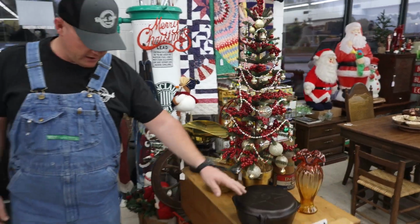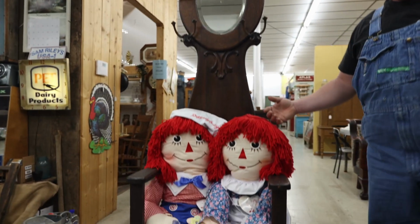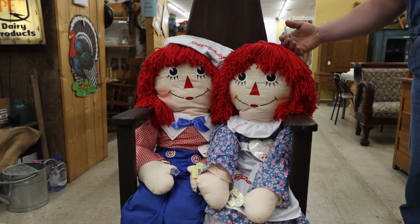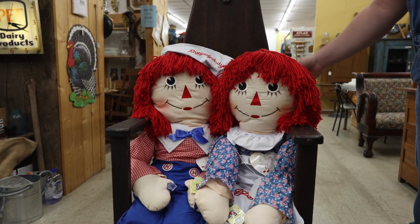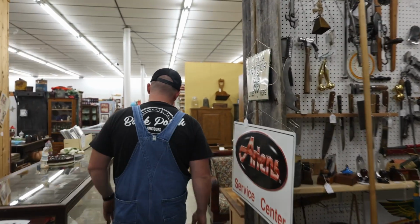Piece of Fenton there, some cast iron. It all works good together and is quite decorative. I have a lot of help with that. Raggedy Ann and Andy. Everybody remember Raggedy Ann and Andy? Absolutely. Well, there they are in mint condition, available here at the back porch.